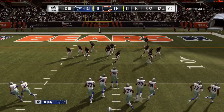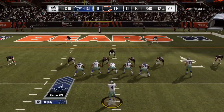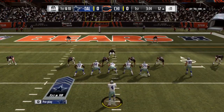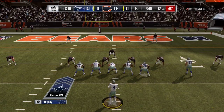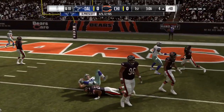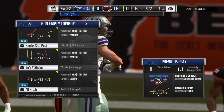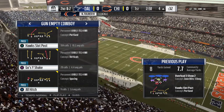So how about this for field position after the big play? Inside the 15 now as they come up on first and 10. Prescott looks to throw on first. This will be caught at about the 5. And the stop will come inside the 5 at the 4. A good pickup there. 8 yards on the first down completion.